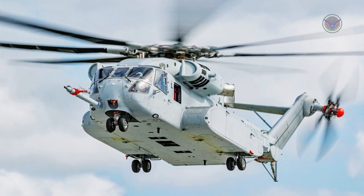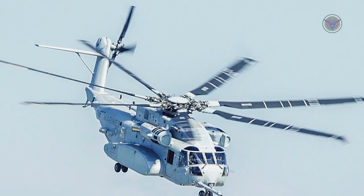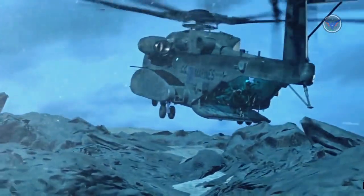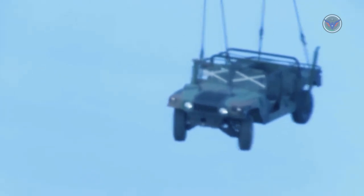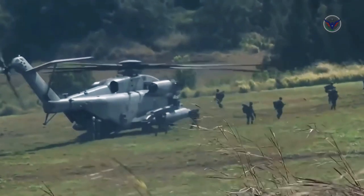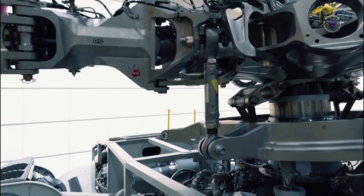The CH-53K will further support the U.S. Marine Corps in its mission to conduct expeditionary heavy lift assault transport of armored vehicles, equipment and personnel to support distributed operations deep inland from a sea-based center of operations, critical in the Indo-Pacific region. The capabilities of the first three King Stallions are currently under examination by Marine Corps Operational Test and Evaluation Squadron at Marine Corps Air Station New River.